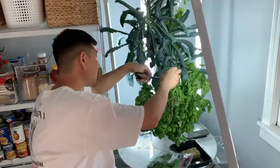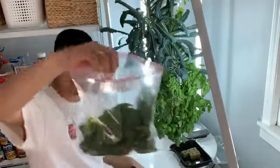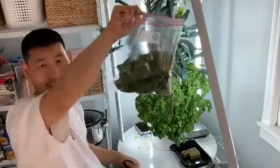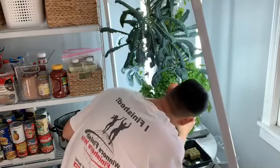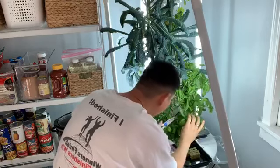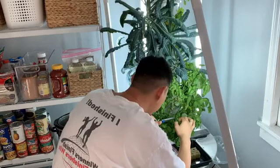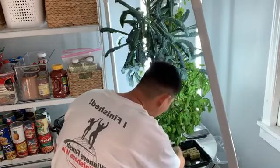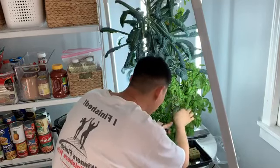So many leaves here to get, but probably gonna fill this whole bag up. I think I can. But share with me if you guys are watching, what in the world do you use basil for? Because I need some ideas besides pesto. Already got that one. Any other ideas? And pizza. Any other ideas? That'd be great.